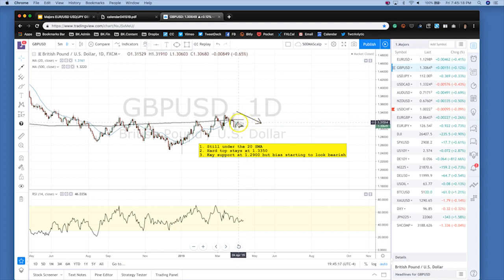As a matter of fact, I would say that unless cable is able to, at this point, the proper technical bet is short cable with a stop above the close of the 20 SMA. If the cable comes back and closes above the 20 SMA, which in this case is probably going to be, let's just for argument's sake say 3150 or so, if we close above 3150, then that short trade is negated. But it's a small risk. It's less than a 100 point risk from here.